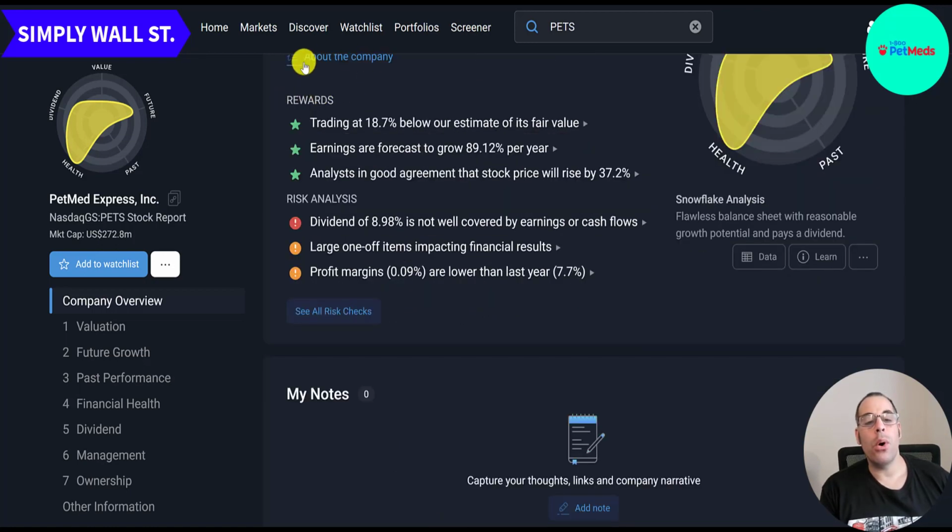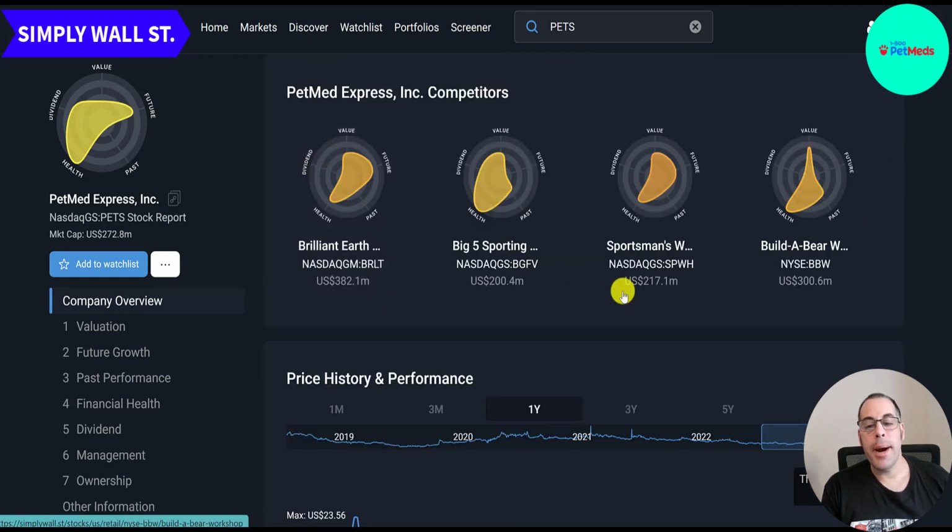Here are some of the rewards on Simply Wall Street. Trading at 19% below our estimate. Earnings are forecasted to grow 89%. Well, they were so low in 2023, I hope they grow 300%. Analysts say stock will rise by 37%. Here are some of the risks. Dividends of 9% not well covered by earnings or cash flows. Large one-off items impacting financial results. Profit margins are lower than last year. Here are some of their competitors.